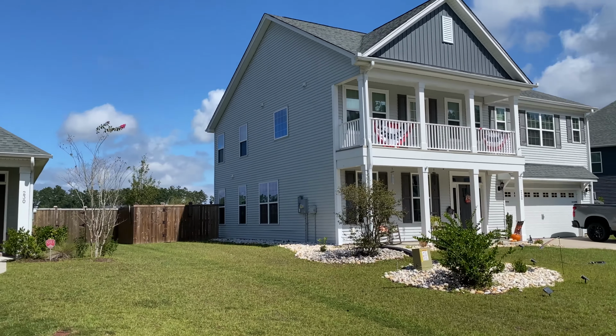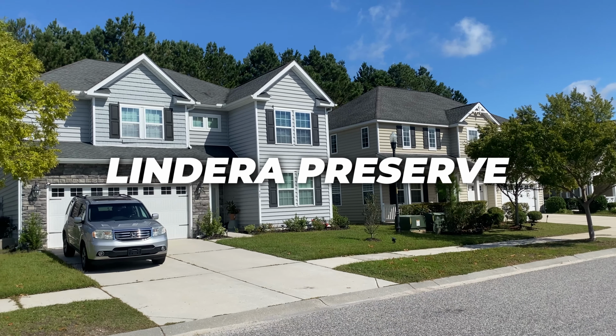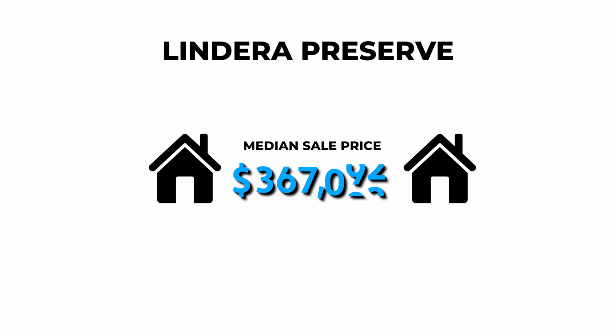Prices vary depending on which subsection you pick, so I've decided to pick 3 that are the best for first-time buyers to keep things simple. They are Meridian at the Lakes, Kinderwoods, and Ladera Preserve. Again, only 3 of the 23. Meridian was the most affordable subsection with a median sales price for all homes at $365,000. Ladera came in second at $367,000.